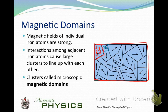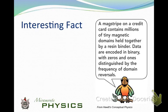Now, this randomness would indicate that you don't really have any magnetism going on. But if you can align these domains and get them all pointing in the same direction, then you can create a pretty strong magnet.